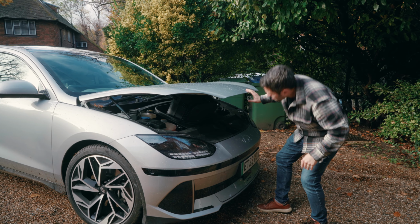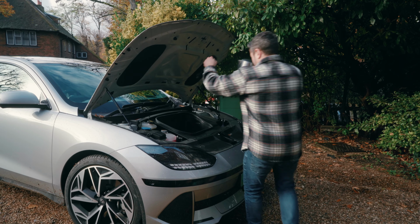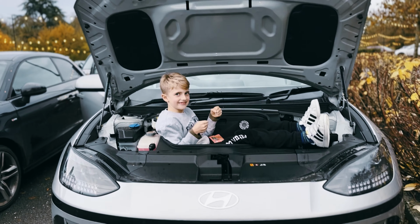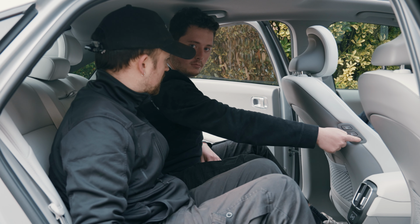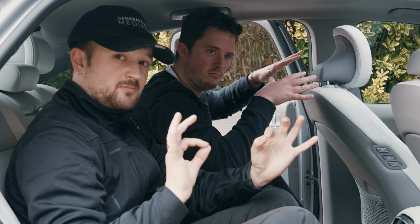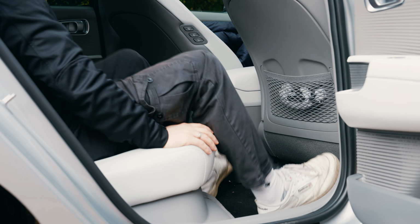Pleased to say it does have a frunk, which is frustratingly rare on many EVs. While dwarfed by Tesla's own front boot, it's still a handy space for smaller items and nephews. In terms of room in the back, it's six of one and half a dozen of the other scenario. Again, the sloping roofline could be restrictive for some taller occupants, but this is made up for with an entire canyon separating the front and back seats.